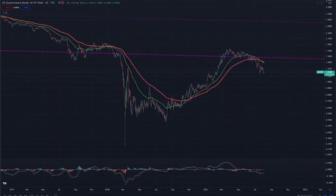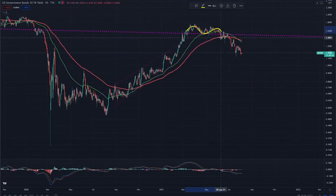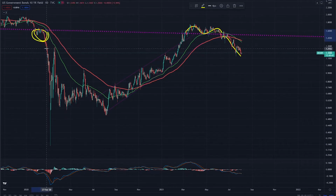downtrending price channel. And if we zoom in to today's situation, we can see that there was a false breakout over here inside this price channel, and we've actually come back down over here. So the yields are correcting again as they were at the beginning of 2020. Over here there was a huge drop in those 10-year yield bonds.